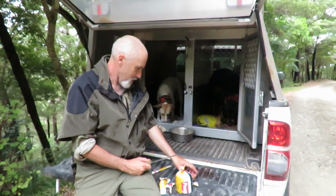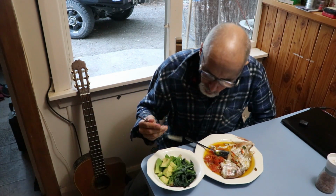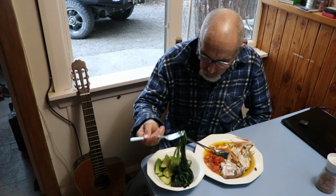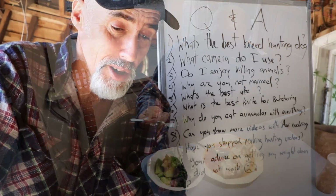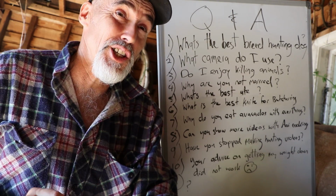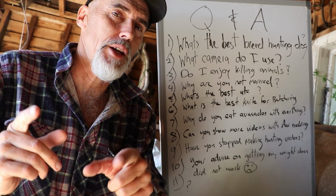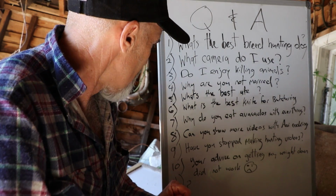Okay, number 7. Why do you eat avocados with everything? Okay, I'm on a ketogenic diet. Dr. Glenn Davies at the Taupo Medical Centre put me on it about 4 months ago for medical reasons, and that's a high fat diet, high good fat, so you've got to get a lot of fat into you, like the good stuff. Avocado is pumped with fat. I'll talk a bit more about that later on this video for you guys that are interested.